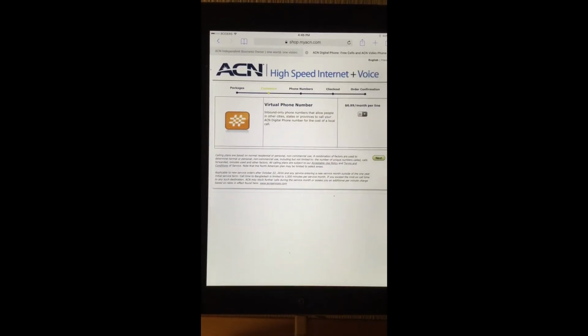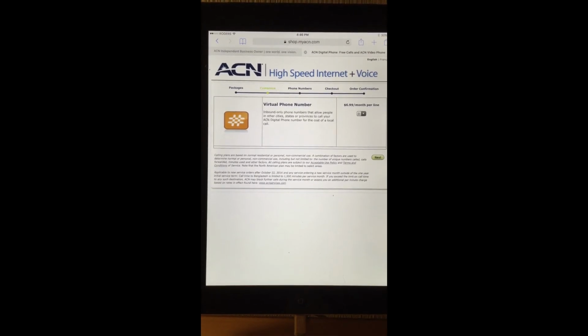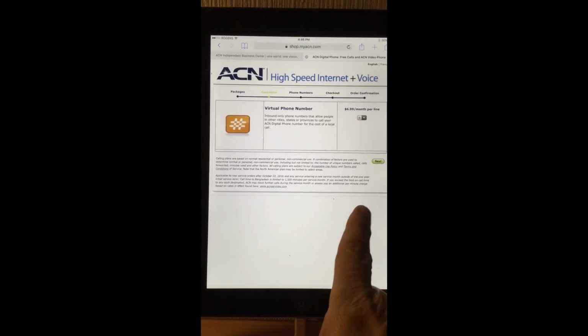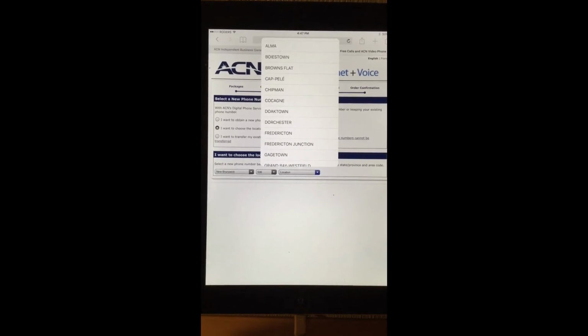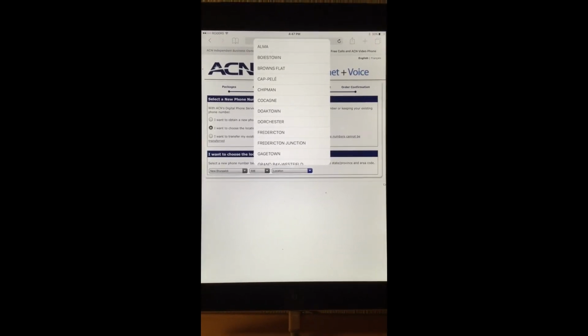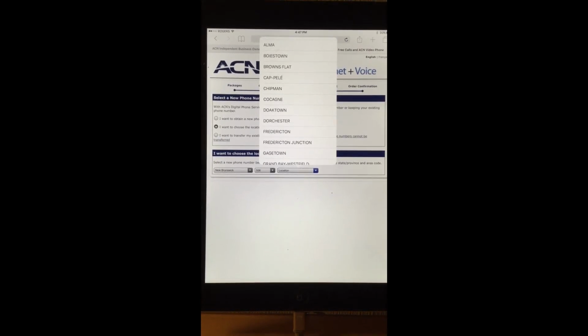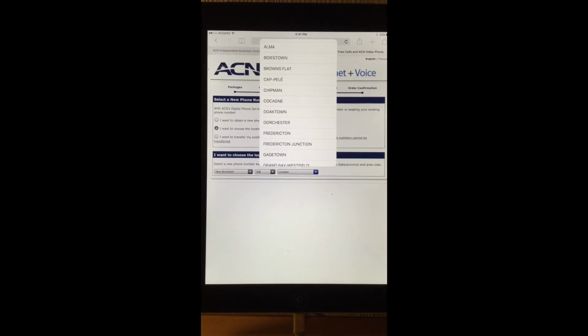You go next. It shows you virtual phone number. Virtually nobody uses this. In fact, I don't think I've ever had it. You can get a second number for incoming calls anywhere in Canada or the US. Next thing you're going to do is you're going to have this box where you have 3 choices. I want to obtain a new phone number in my area, I want to choose the location of the phone number, or I want to transfer my existing number.